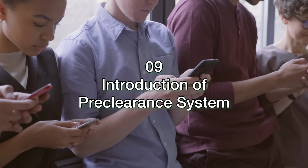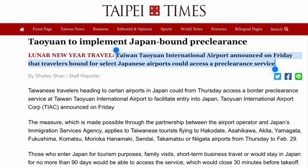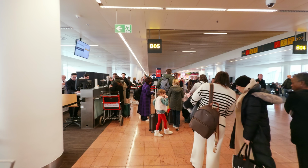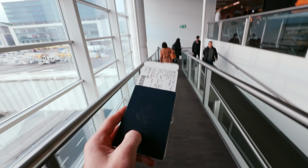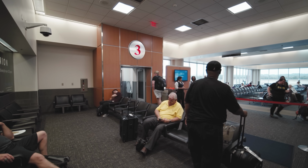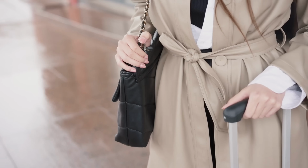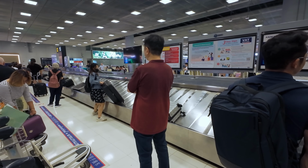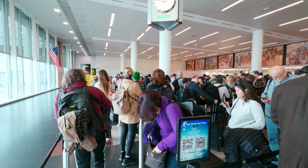Number 9. Introduction of pre-clearance system. Japan doesn't yet have a permanent pre-clearance system. However, it was tested for a short time at Taiwan's Taoyuan International Airport in February 2025. In this system, an immigration officer from Japan checks passports, takes photos, and collects fingerprints in the departure airport's waiting area before boarding. This process allows part of the Japanese immigration inspection to be completed before departure, thus reducing the time required for inspection upon arrival and streamlining immigration procedures.